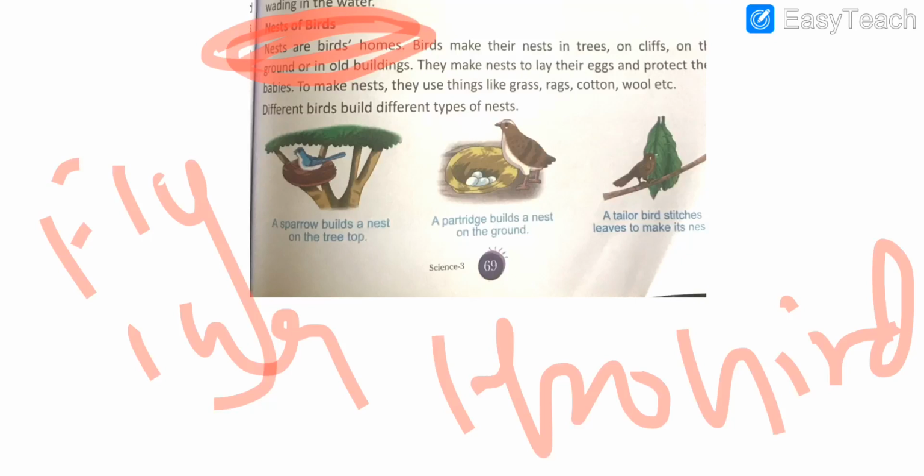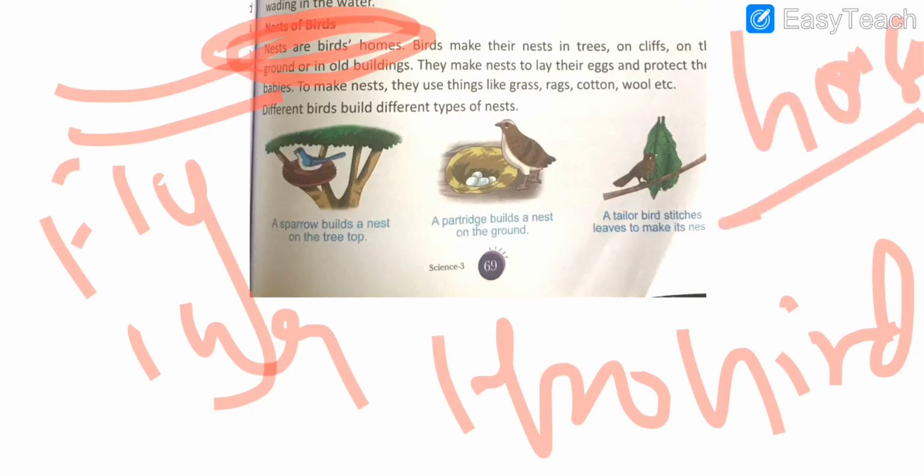Students, nests are the birds' homes. Likewise, we live in our houses. Similarly, birds live in nests. They make their nests by themselves on trees, on buildings, or on the ground.